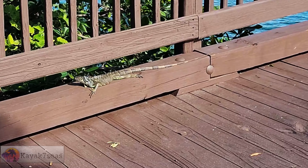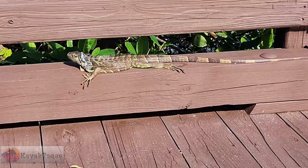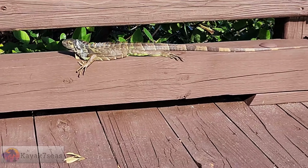Oh, this is pretty. Oh, big one here. Hello. This one's huge. Yeah, that's the orange one. Oh, yeah, that's ours. We had to come back to it with the kayak.